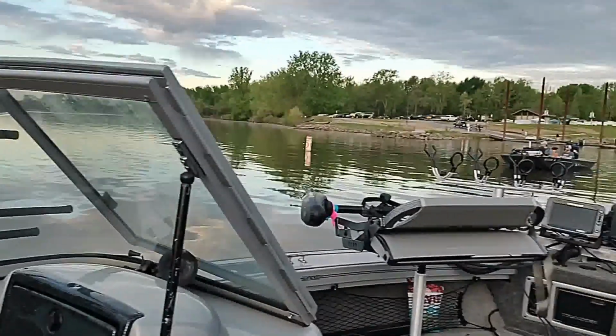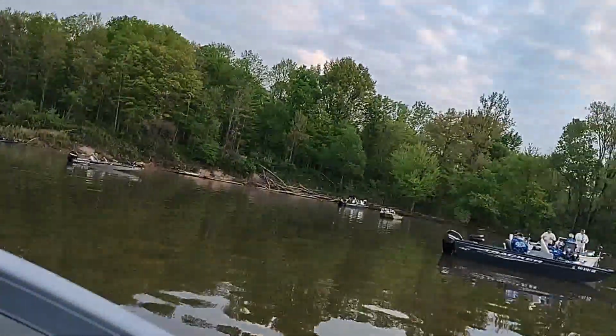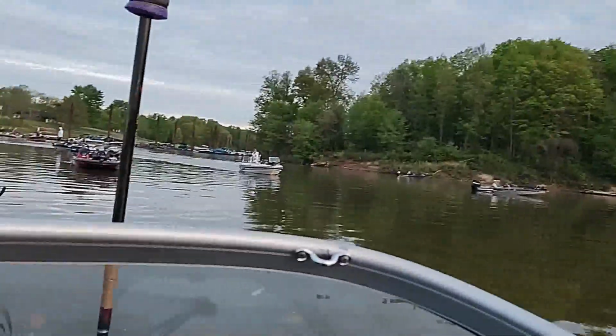This morning is tournament day on Delaware. This is the third stop in the Ohio Crappie series. We are sitting here, beautiful sunrise, getting ready to launch and take off. As you can see, there is an amazing turnout here today. I'm going to bet probably 70 boats or whatnot, but anyway.